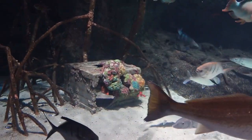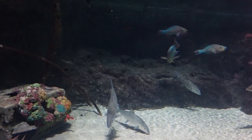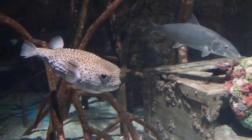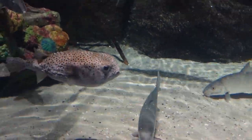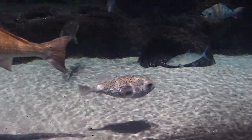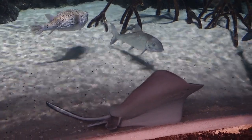Some big fish in there. Oh, here he comes. Here comes the puffer. He's cruising out. I'm walking. Puffer's cruising along. There's a stingray. Stingray's being silly.